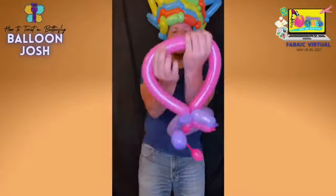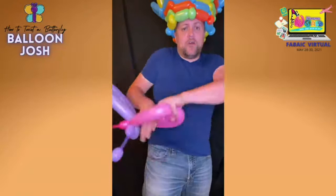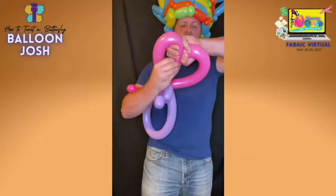Then I like to give it heart wings. So you put your hands together like this, squeeze all that air out, and then let it back in. I usually do that 2 or 3 times, and that gives you a nice heart shape. Then we're going to do the other side.